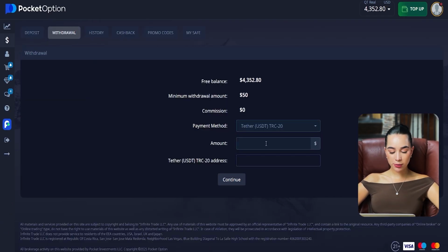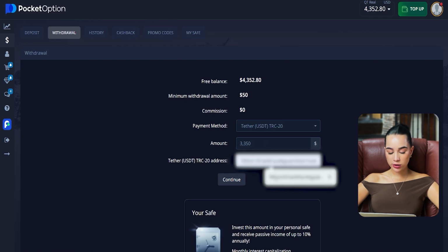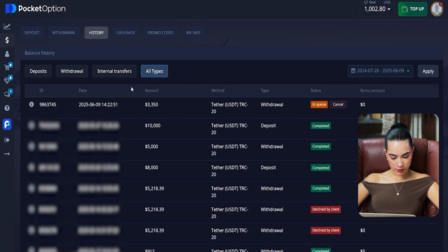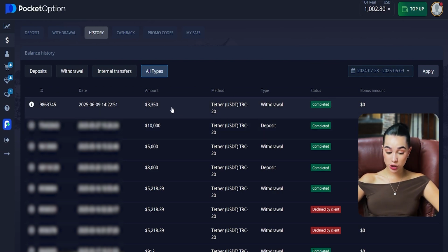So now we are going to withdraw it. So here we type the amount. I think I will withdraw just $3,350. Why not? So I will just have $1,000 more here, and I also put the address of my crypto wallet here, and the withdrawal request has been sent. So here we wait. I see now it's in process, and now it's completed. So I'm going to check it and show it to you as well.